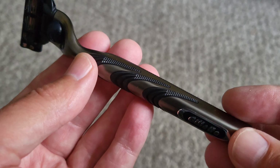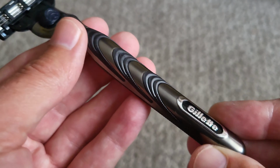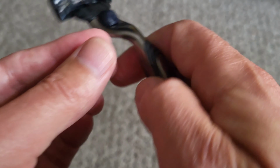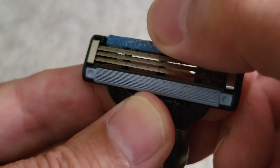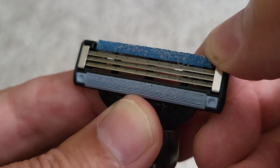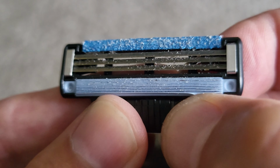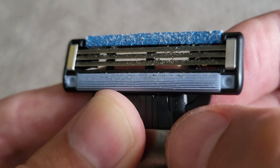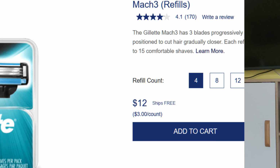The Mach3 has a slimmer handle than some of the later Gillette razors, but it's still a good handle and it has plenty of grip on there. Now, obviously the Mach3 only has 3 blades. It still has a lubrication strip along the top that's quite slim compared to some other razors. This bottom microfin strip helps keep the skin taut before the blade cuts the hair. So the Mach3 is one of the simpler multi-blade razors. Yeah, so the Mach3 will suit most people and the cartridge blades come a lot cheaper than what they do for a lot of the newer Gillette razors.